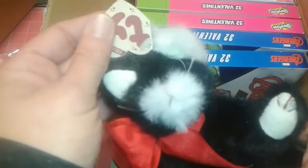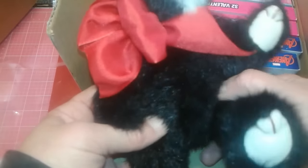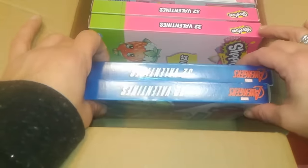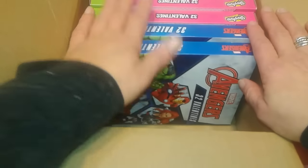Oh my gosh, it's a vintage kitty. Look how cute. Oh, and the arms and the legs move. This is so cute, Kat. Okay, I have to put it back in the bag and hide it, so my fur monster does not eat it, because he would. And Kat, thank you. She sent Valentines in boxes, so thank you so very much. This is so appreciated. The kids are just gonna love this.